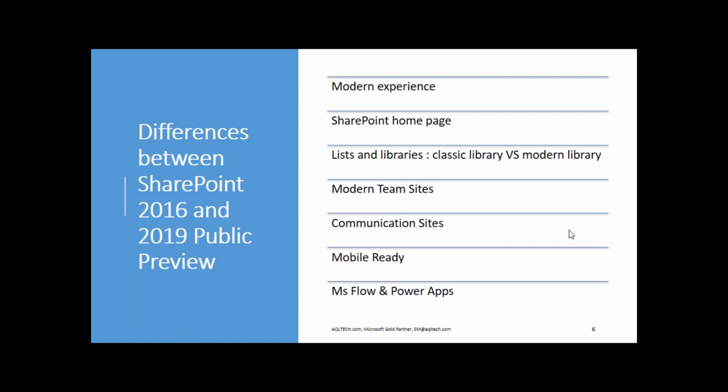So the differences between SharePoint 2016 and the 2019 public preview are what you see over here. Modern experience, the SharePoint homepage, modern lists and libraries, modern theme sites, which includes the communication sites. Mobile ready is a very big thing. Microsoft Flow and Power Apps is also a very big thing that's actually missing.